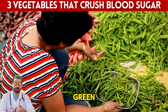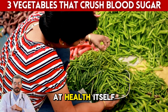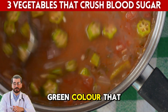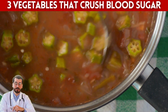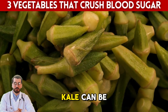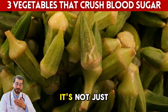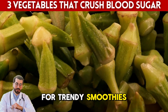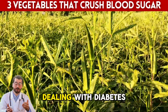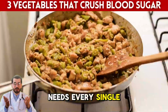And speaking of green, have you ever noticed how just looking at a fresh bunch of kale feels like looking at health itself? Couve, or kale as some call it, has that deep green color that seems to whisper nutrition just by sitting on your plate. But what many people don't know is how powerful kale can be for regulating blood sugar, especially for people over 60. It's not just a leafy green for trendy smoothies. It's a quiet warrior for your metabolism and your energy. And for seniors dealing with diabetes, that kind of warrior is exactly what the body needs every single day.